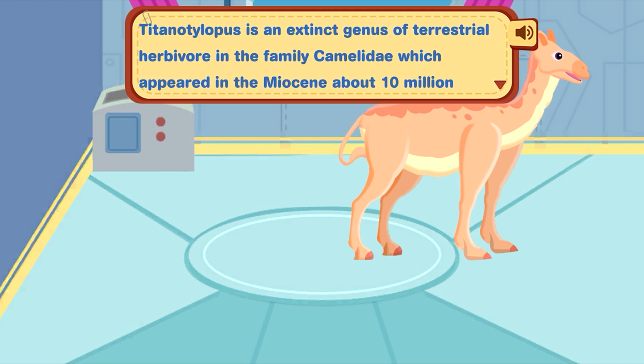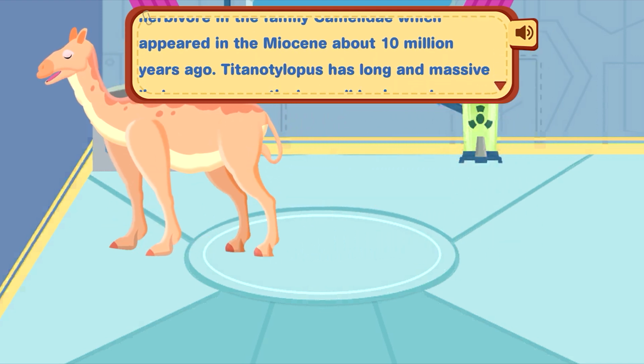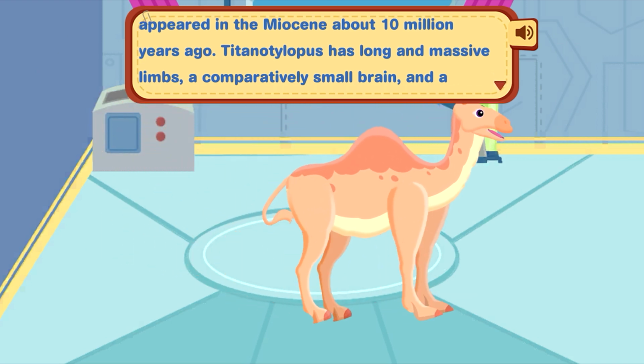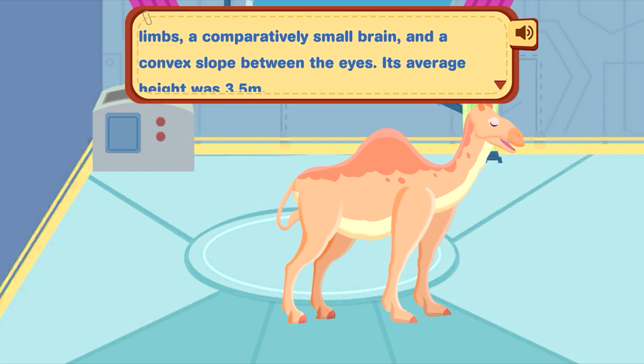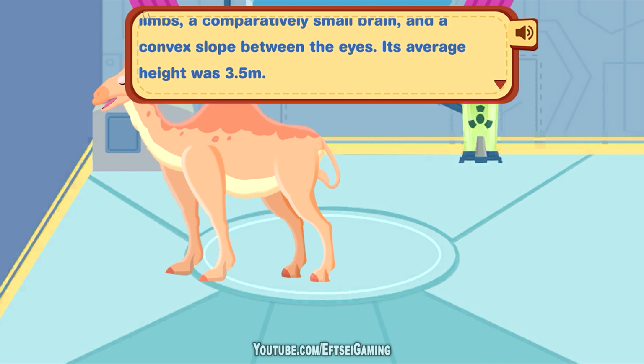Titanotylopus is an extinct genus of terrestrial herbivore in the family Camelidae, which appeared in the Miocene about 10 million years ago. Titanotylopus has long and massive limbs, a comparatively small brain, and a convex slope between the eyes. Its average height was 3.5 meters. Like modern camels, Titanotylopus possesses a hump for fat storage.